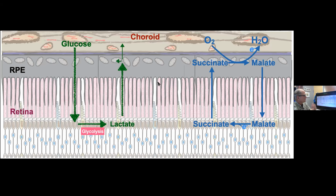So that's where we are right now. We're thinking we can exploit this system by enhancing glycolysis or enhancing mitochondrial activity in RP. And if we can do that, maybe it would be possible to slow the rates of degeneration for not only this disease, but many other photoreceptor degenerative diseases.